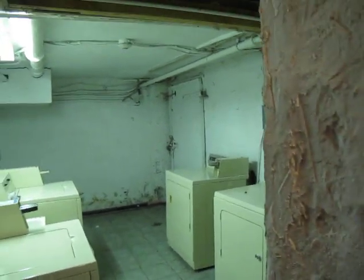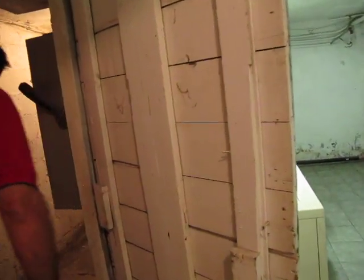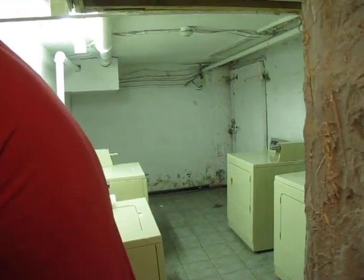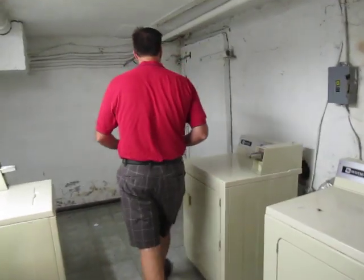Operated washer and dryer. I'm going to show you the servicing here. Squeeze around here, just take a look at the panels. If you look at the breaker setup, this has been updated not too long ago. So I think that from an electrical standpoint, the equipment looks to be fairly up to date. Again, there's a shot of the laundry room. And I'm going to just open up the furnace room area.